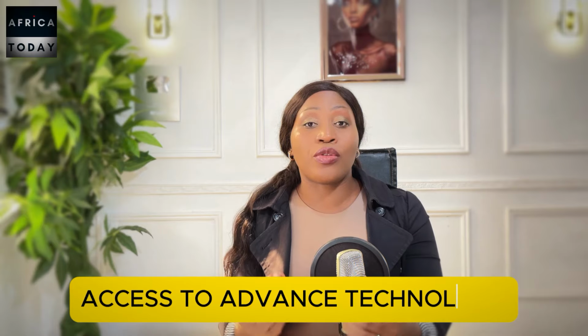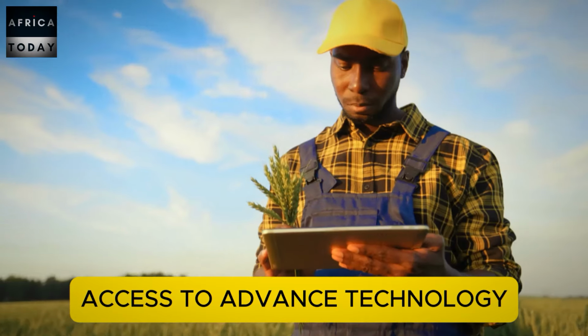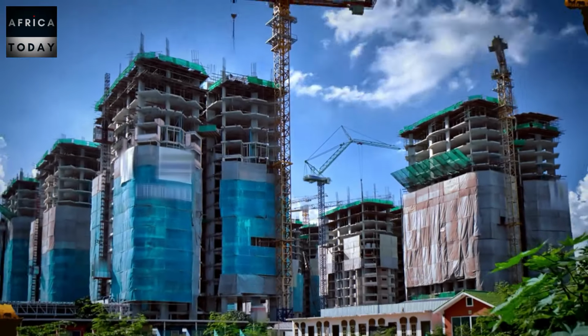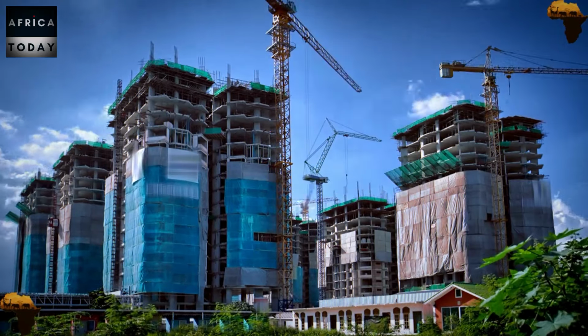The next reason will be access to advanced technology. Now the thing is, the real estate industry, just like the agricultural industry, is constantly evolving with new techniques requiring new and more efficient machinery. So more innovative and efficient machinery are entering the market all the time.